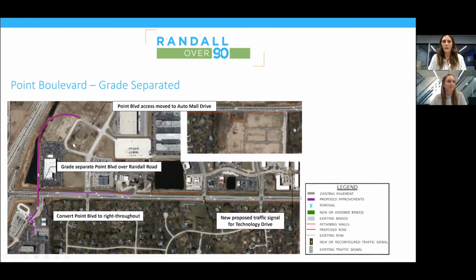Yeah, so I know we had looked at it. You're talking about extending Point Boulevard to the east. I know that there is, I believe, a farm in that area. There's a park on the other side of McLean or Sleepy Hollow Road over there, which is why we hadn't necessarily included that as one of our options. We thought it might be too impactful.